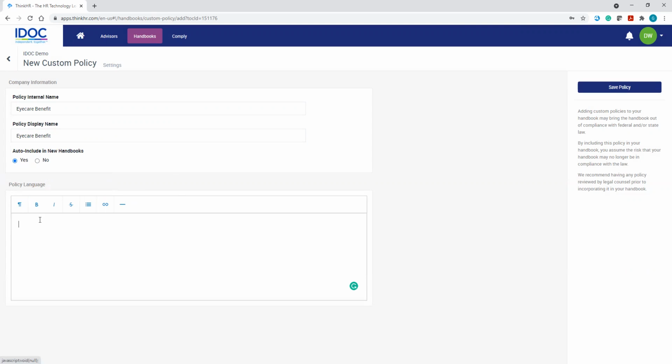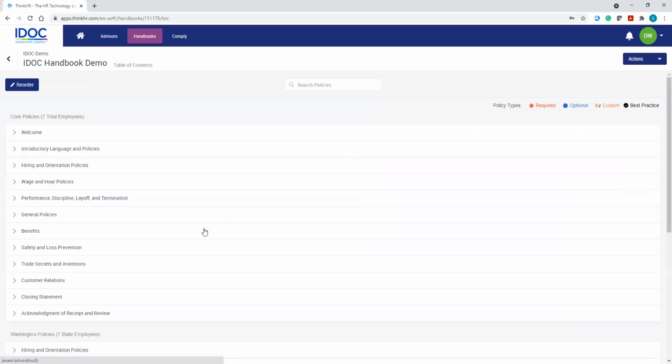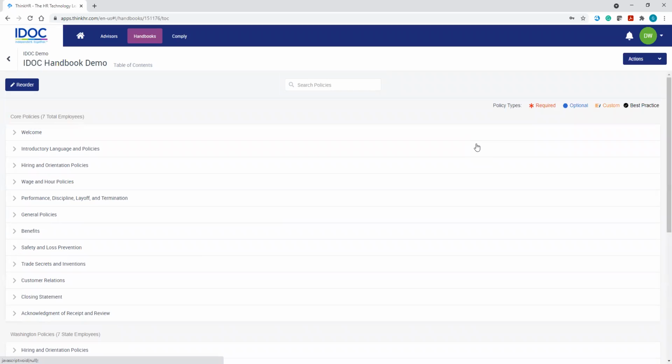So you type in what you'd like in here. We'll say employees receive 50% off frames, as an example. When you hit save policy at the top right here, and scroll all the way down, you'll see that this is now a policy that has been linked into your handbook. So it's very easy to add custom policies that are practice specific that generally would not be added in your handbook.